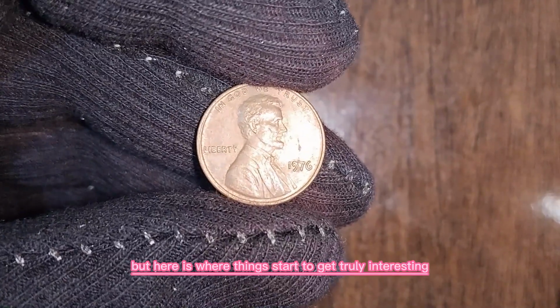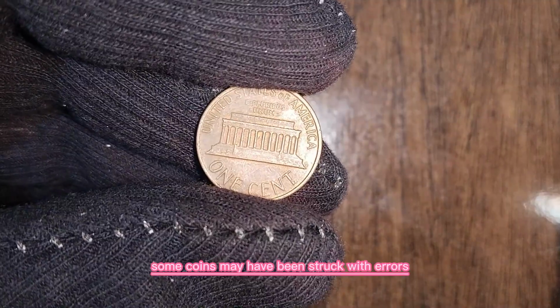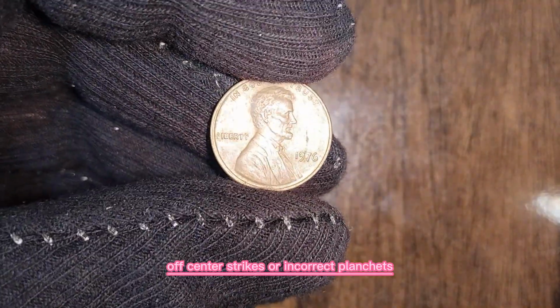But here is where things start to get truly interesting. While millions of these coins were produced, not all of them are equal. Some coins may have been struck with errors, such as double dies, off-center strikes, or incorrect planchets.